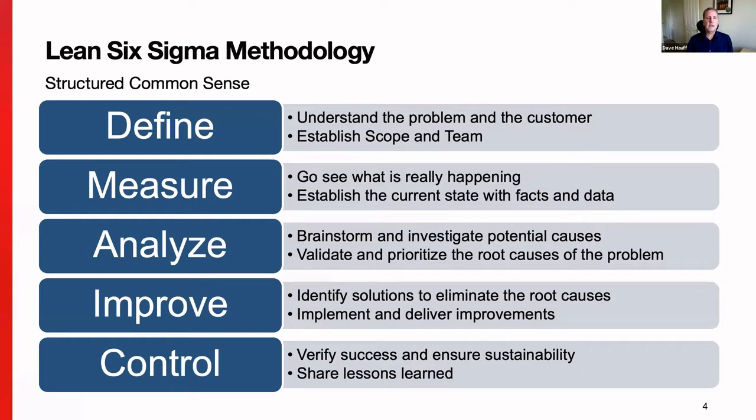The methodology, so just a quick reminder of where we are in terms of the method. This is our Lean Six Sigma approach. It combines the variation reduction approach of Six Sigma with the waste elimination of Lean. The tools you'll see are used interchangeably throughout the methodology. We don't have the Lean approach over there and the Six Sigma approach over there. We really operate them together as one holistic approach.